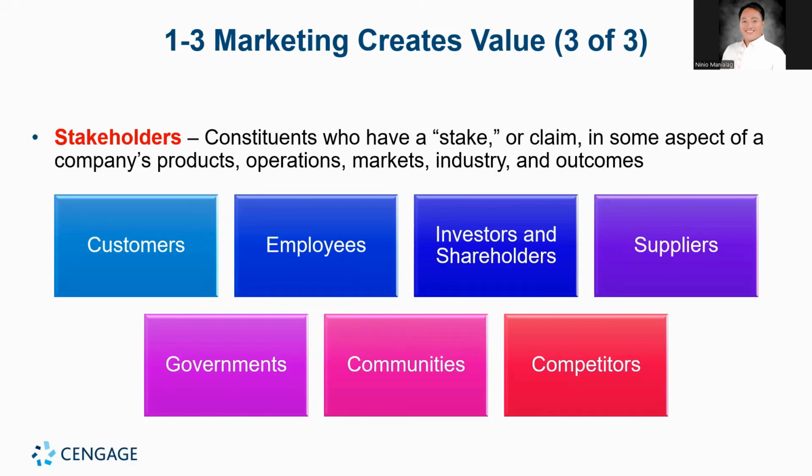Let's talk about customers. Customers are the most important stakeholder because they purchase and use the product or service offered by the business. Their satisfaction directly affects sales, reputation, and business growth. Aside from customers, businesses also depend on the people who help create and deliver, which are the employees. Employees are stakeholders because they contribute their skills, knowledge, and efforts to help the business operate. Their performance affects the quality of products and services provided to customers.